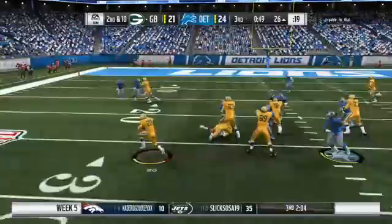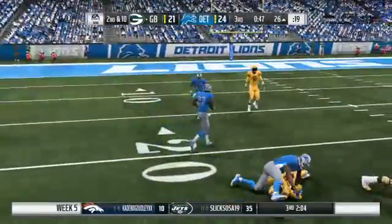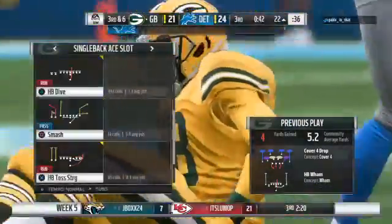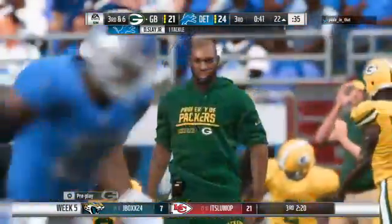On second down, it's Jones, and able to push his way forward here for a good little gain. Give him 4 on the ground there. They're now left with 3rd and 6.